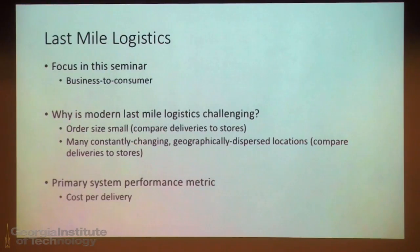Many constantly changing, geographically dispersed locations, of course. So individuals are in their homes, their workplaces. You'll see later we might be delivering to their cars, or we might be somehow trying to deliver to them wherever they might be at any individual point in time. Obviously, individuals can be in a lot more geographic locations than the limited number of stores or distribution centers, et cetera, that were in traditional last mile distribution.